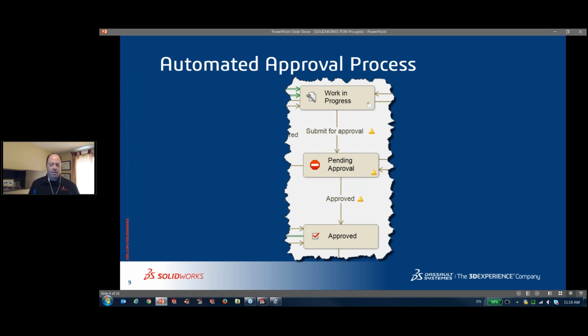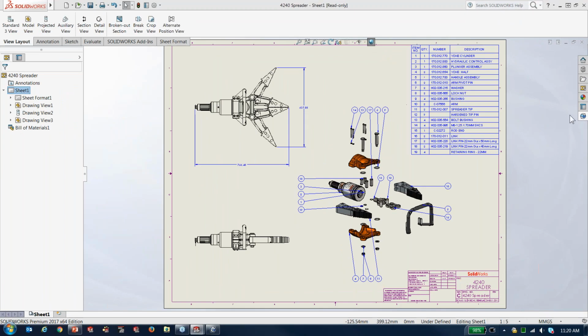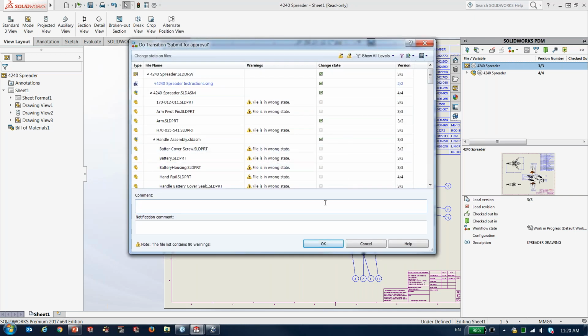So we're going to walk through this process. Like I said, right now, I'm logged in as myself. The file is in work in process. And I want to send it for approval to my manager. Again, this is just a scenario, and we can customize this based on your needs. So let's see how that would work within PDM itself. So going back to SOLIDWORKS, there are different ways you can send the documents for approval. I can do it right from here. So right from SOLIDWORKS, I could say, all right, I want to submit this for approval. So very easily, I can say, okay, this is submitted for approval.